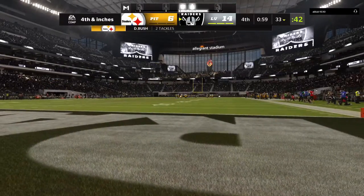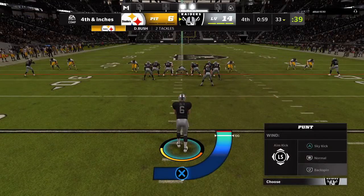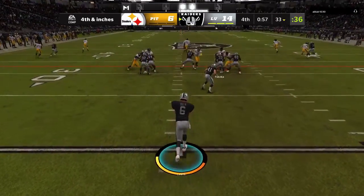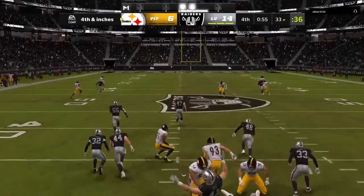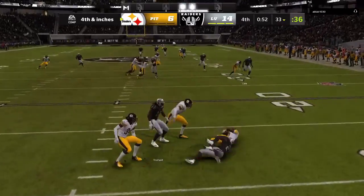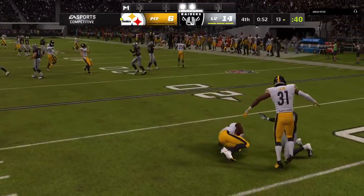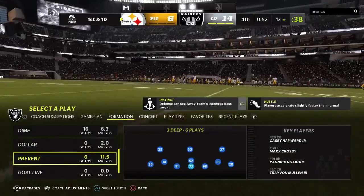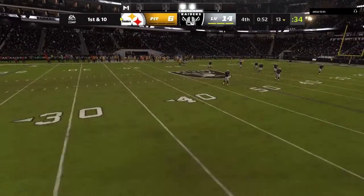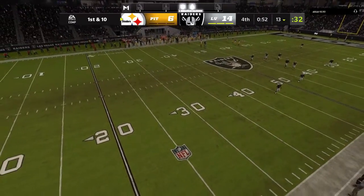Now the Steelers going to use their 3rd and final timeout as they'll get it with just a shade under a minute to go in the game. So they're forced to punt on 4th as this one's away. Officially, that'll go as a 52-yard punt. Not too shabby. And the Steelers are going to take over 1st and 10 deep in their own territory.